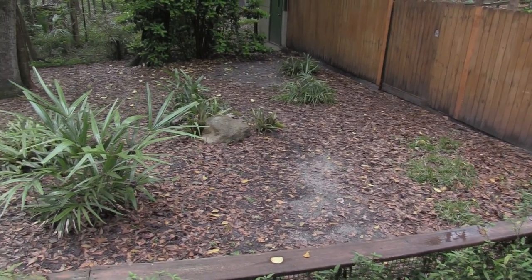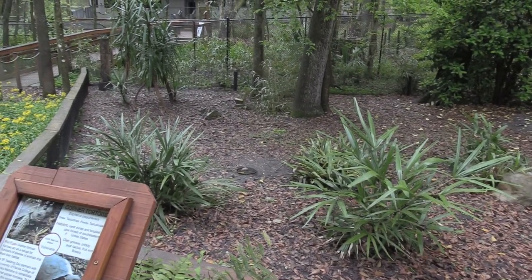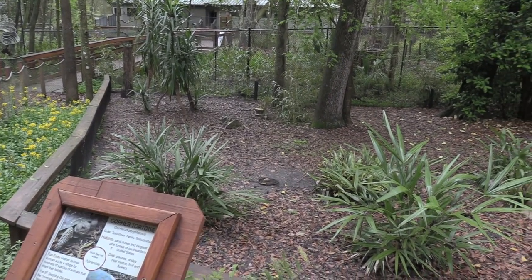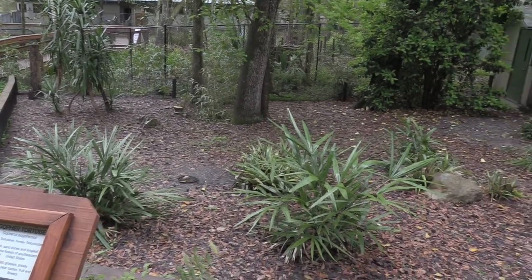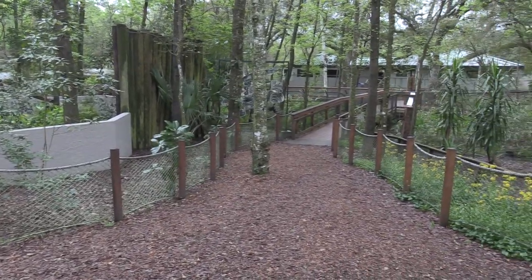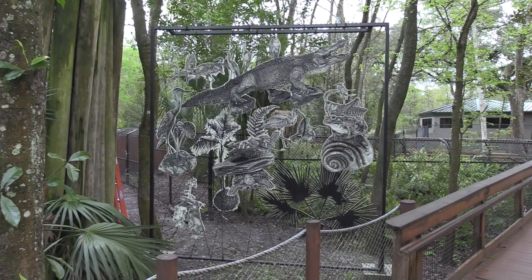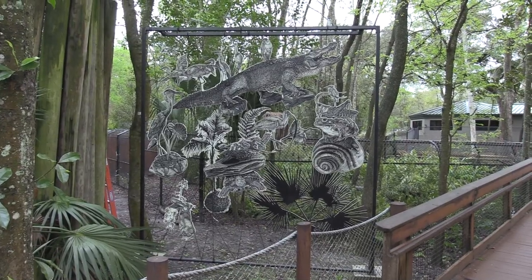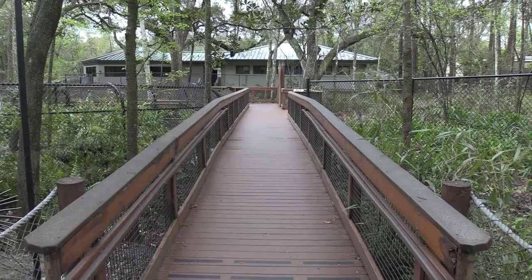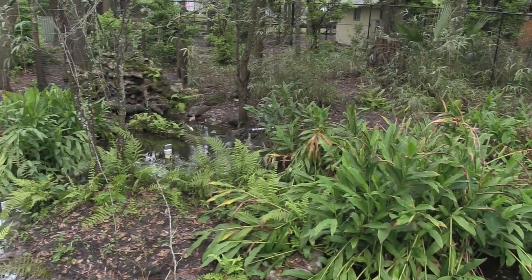That's the habitat for gopher tortoise, and I do not see him right now. It did have some rain a little bit earlier, and the zoo just opened, so it's possible they are not out yet. So I'm gonna follow the trail. Now this is nice. Follow the boardwalk path now. This is nice, got the different ecosystems.